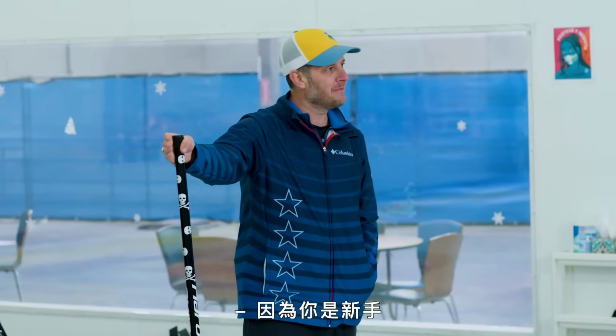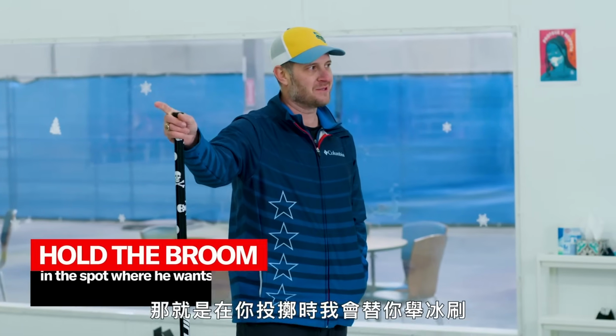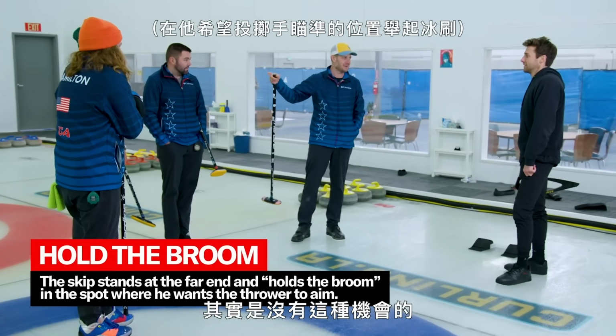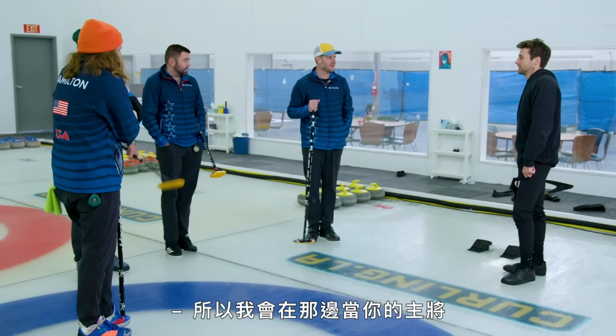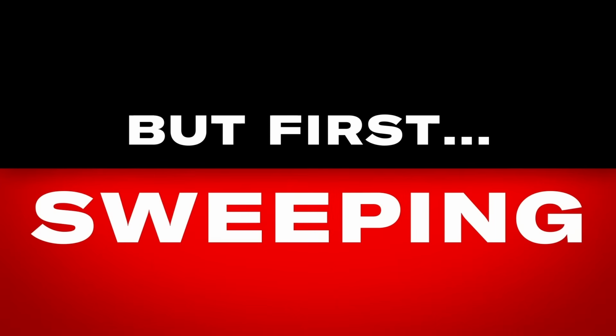Since you're new to the game, I think we're going to give you an advantage that some doubles teams don't have, and I will hold the broom for your shots so you can have something to pick at. Whereas in doubles, they don't get that opportunity. Okay. I'll just be the skip for you down there, and you and Matt will skip for the skip. I'm the skip for the skipper.